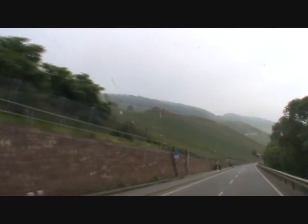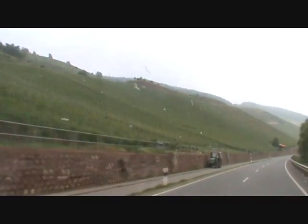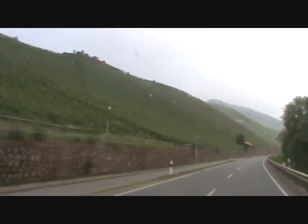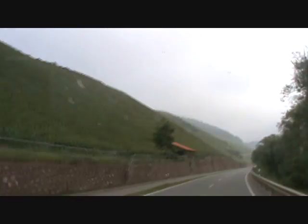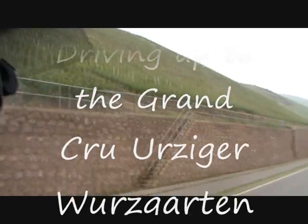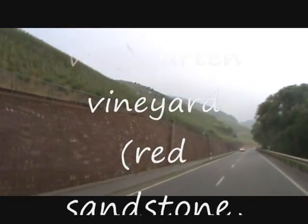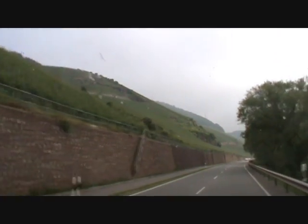Slate up there. This red slate, we have a large vineyard here, going into the red slate, dry one, you know? So Urzinger Wurzgarten starts here. There's an old press house, a Roman press house. And the Wurzgarten starts, we have a vineyard here that's just the border to the Wurzgarten.